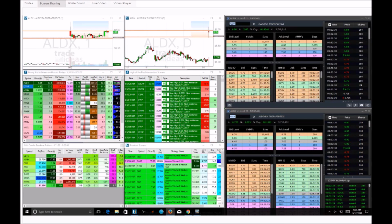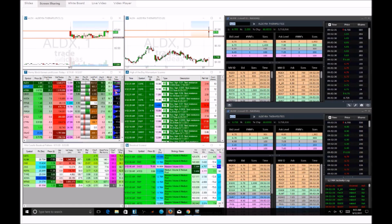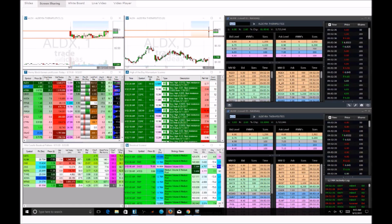So I'm going to put that buy alert at the break of $7. Buy alert at the break of $7 for the next leg on up. If it can go sideways right along this top right here, we could definitely see buying volume come in and push that play on up.